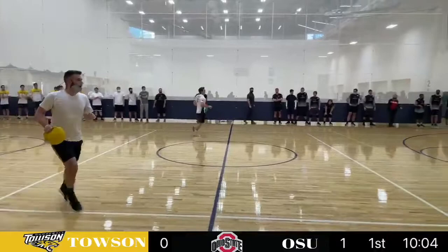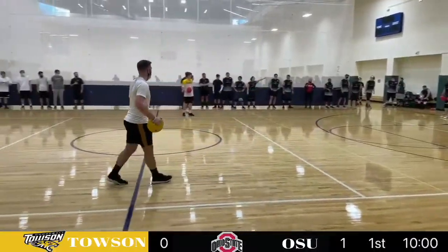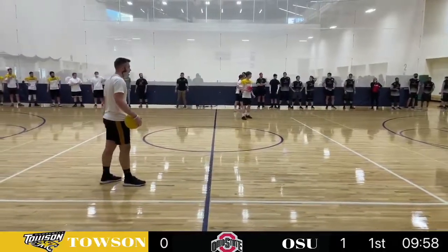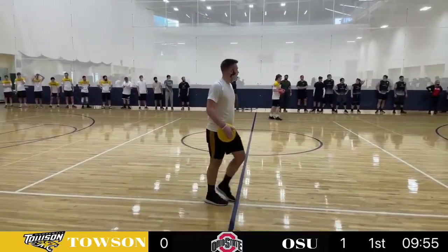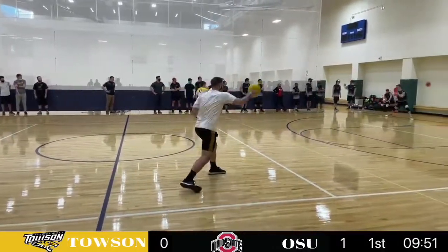Nate, one of the better catchers from Towson, is in the game. Also a very good lefty, too, by the way. Kyle Strong is also in the game as well. And my man with the gray facial hair, we do not know your name because you do not have a jersey. So my apologies, sir.